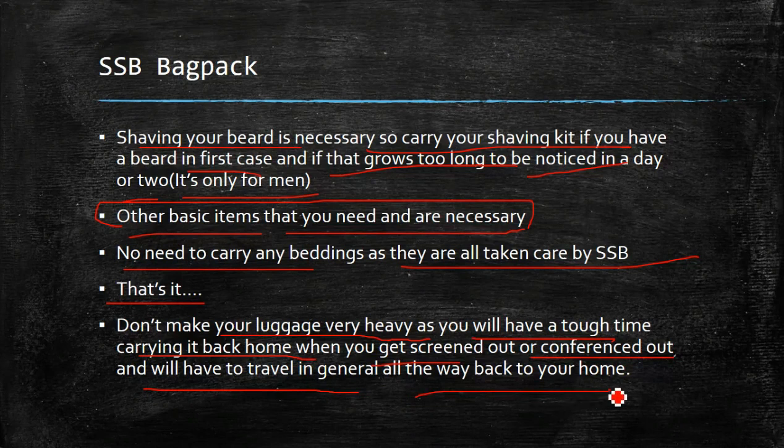So you have to take care of your luggage, and if the luggage is too heavy, you'll face a lot of difficulties. So that's it. That's the backpacking for your SSB.